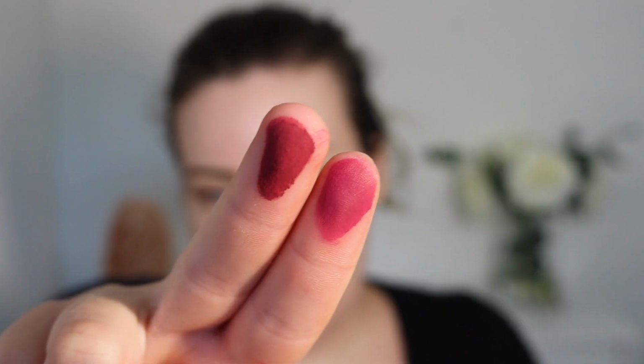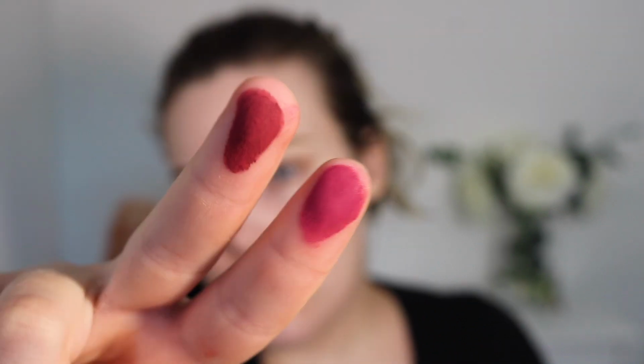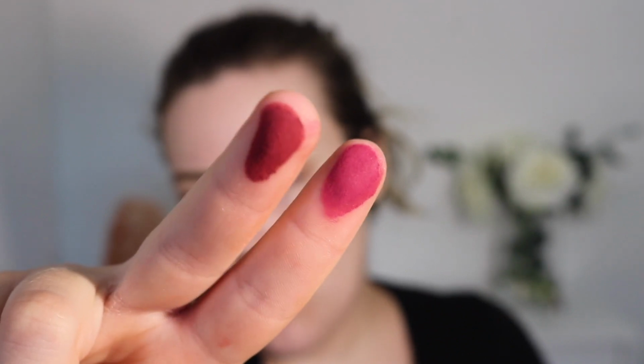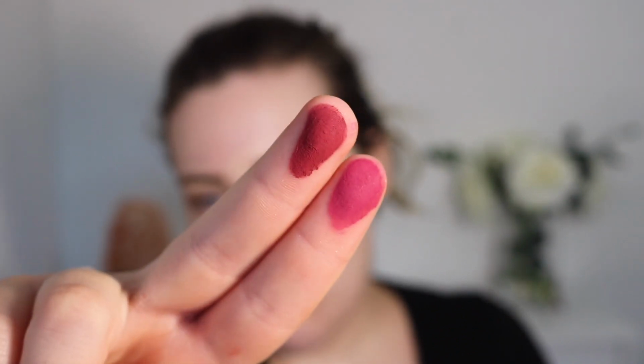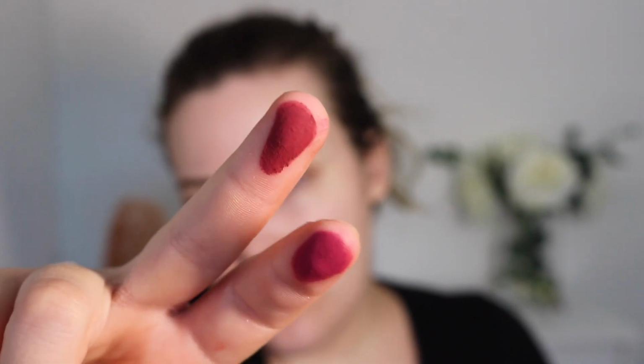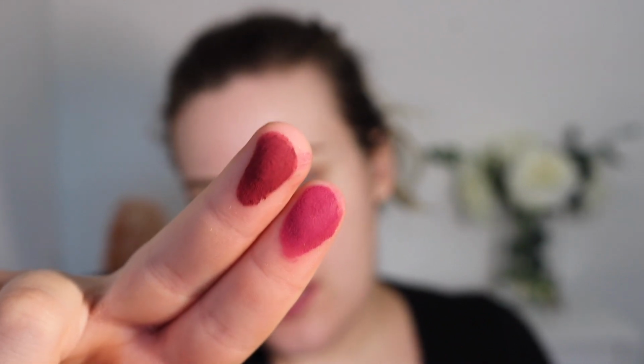This is again from the Wine and Only palette, and it is the shade Mull It Over, but as I'm looking now in natural light, they are definitely a little bit too different. I wouldn't really consider this a dupe. So this is the shade Nest Egg right here, and then this is from the Wine and Only palette, and this shade is called Mull It Over. It is a little bit deeper and it does pull more red, whereas this one has a little more pink to it. So yeah, not super similar, but that was the closest that I could come up with.